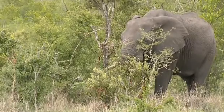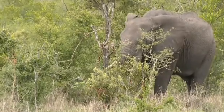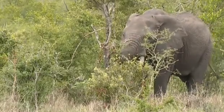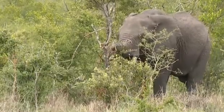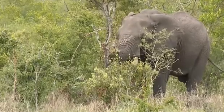He was showing some nervousness with us driving, but he's calmed down now that we've stopped. So I'm hoping he's going to let us watch him a while, and I'm very interested to see how he's adapted. You can see how he's manipulating branches with the stump of his trunk.